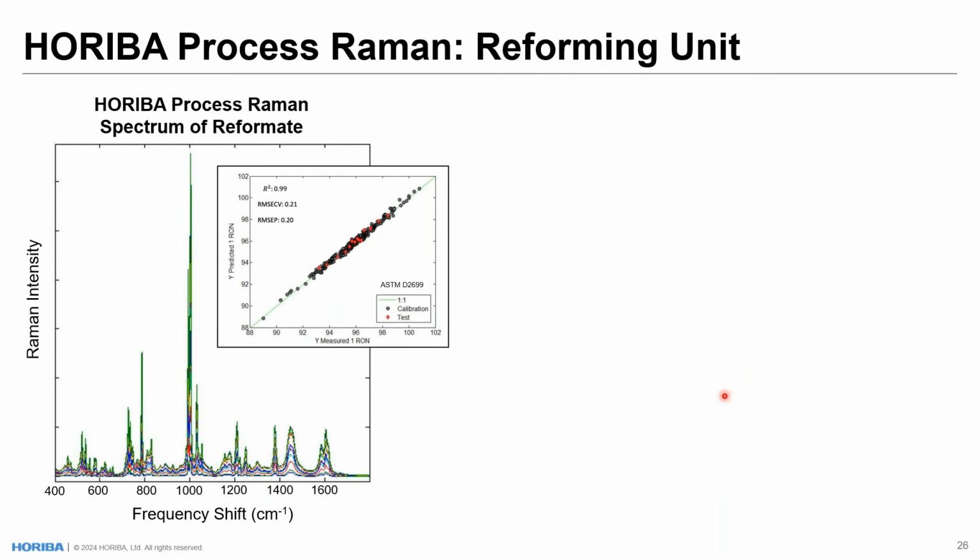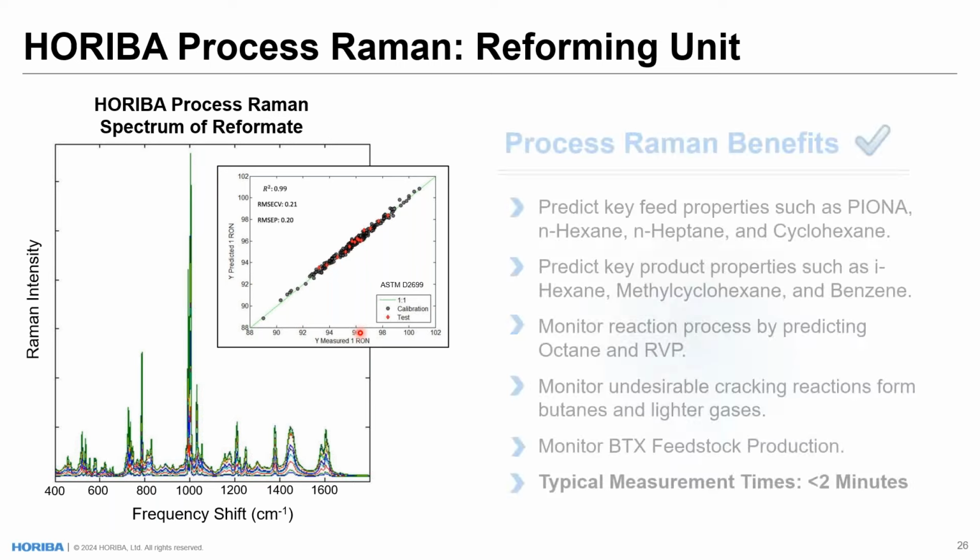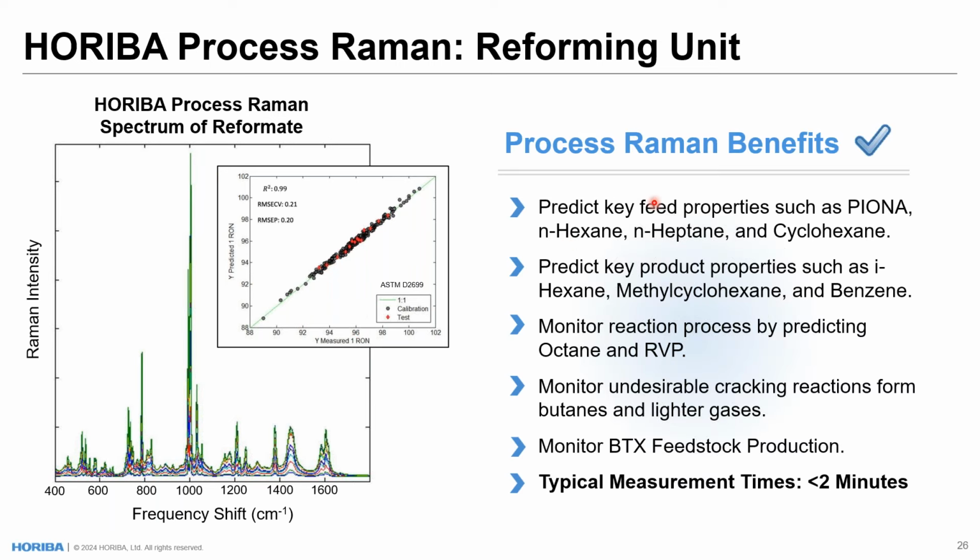So another key unit of a refinery here, the reforming unit. In refinery reforming units, effective monitoring of feed and product properties is extremely essential to maintain quality and optimize production. So here on the left is a process Raman spectrum of reformate with a calibration curve for the RON values. With Process Raman, we offer significant benefits for reforming units in refineries.